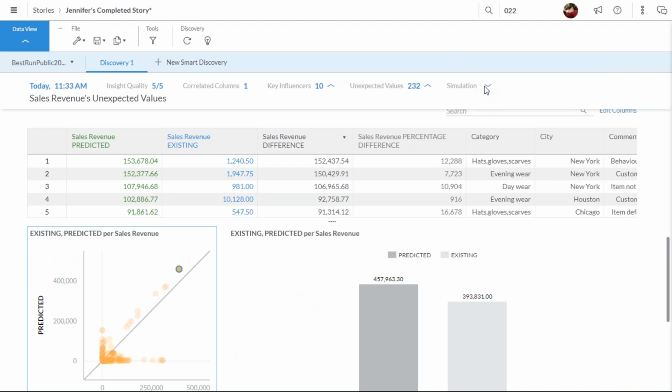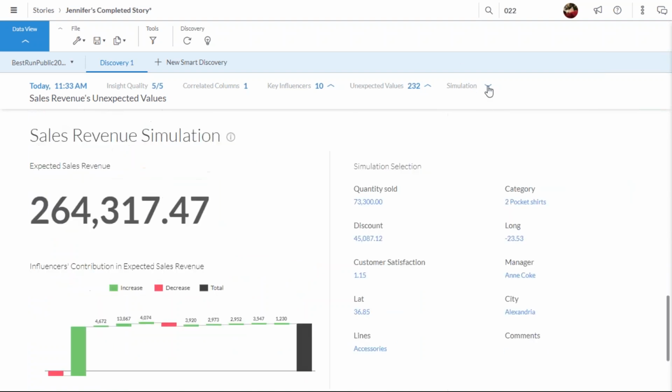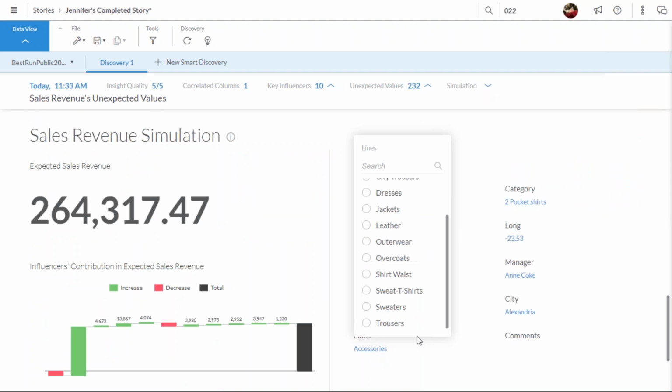And lastly, I can go up to simulation, and I can look at my overall sales revenue. I don't want to look at accessories necessarily. I may want to look at my sweat t-shirts. Ooh, I can see, okay, it went up 400 by switching from accessories to sweat t-shirts.